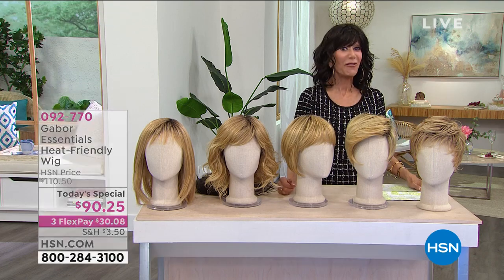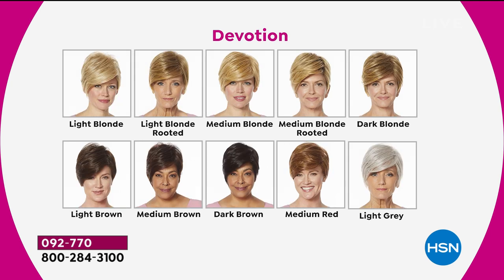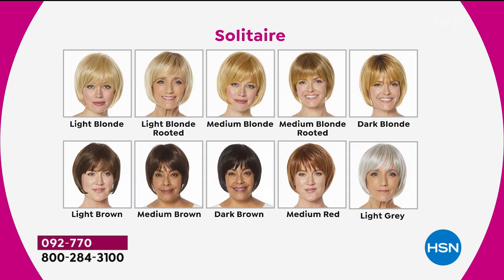This is Rejoice. Fewer than 700 left in Rejoice, so Rejoice is quickly dwindling. The colors you're looking at, I have about 100 in each one of the choices. The gray is already gone, and the light blonde rooted is also completely sold out. So everything else, about 100 or less. Next, it is Devotion. Loving Devotion, and we still have all the colors in really good quantity. All 10 of those colors have 7 to 10 gradient shades within each color, but you don't even have to worry about that. This is your chance to try a different style. Solitaire, I know, is one of Martino's favorites. We have fewer than 700 left in the Solitaire. Light gray gone, light blonde rooted gone, and basically hundreds remaining in each of the different choices. So that's another one of the most limited.